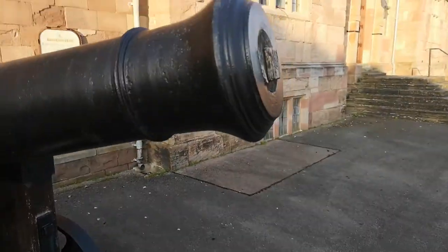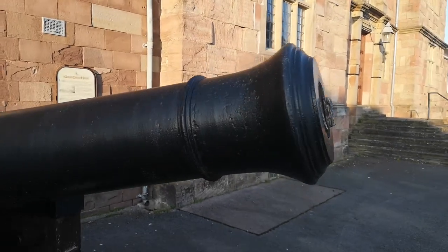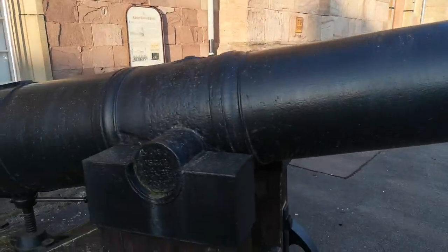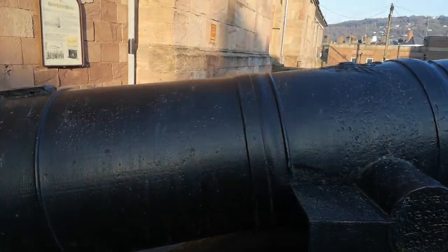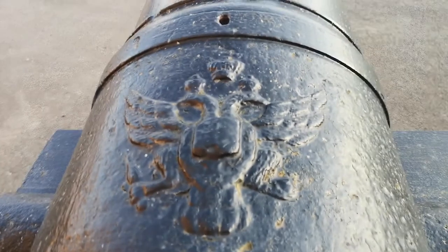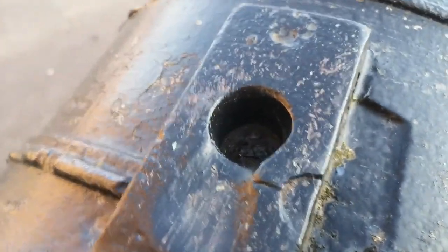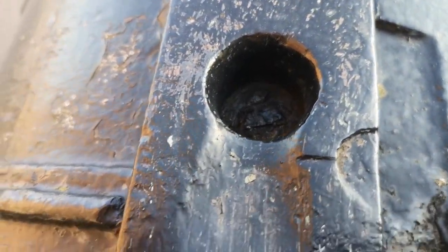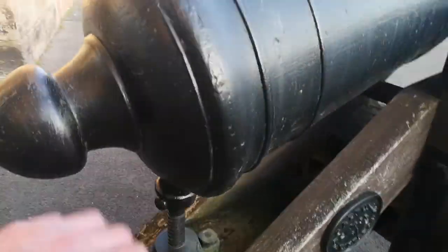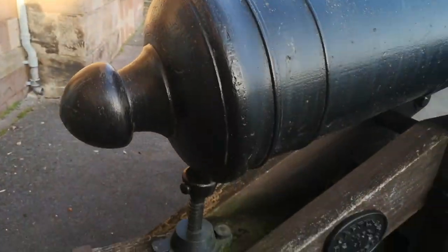So, we're very good at stealing things when we win battles. So, yeah, this is us giving the Russians a damn good kicking in the Battle of Crimea. If you can see it, there is the crest of the Russian eagle. There's where the priming charge would go. This is huge, by the way. Put it to scale. That's my hand.